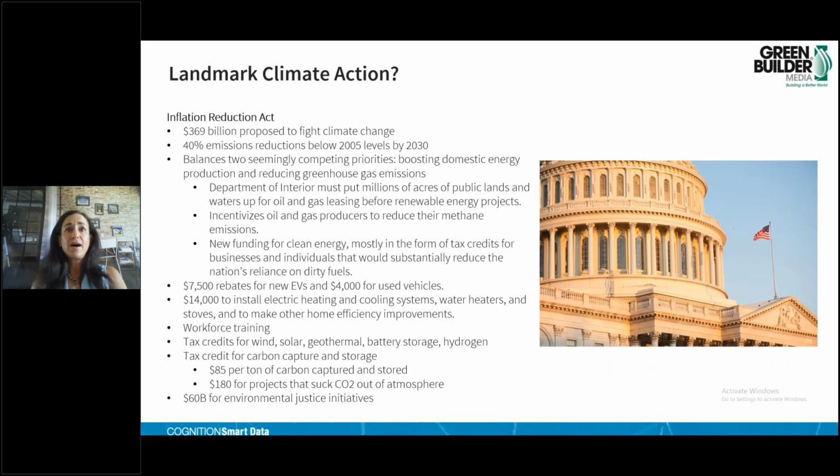Okay, so I mentioned the Inflation Reduction Act. So, after months of negotiations and false starts, Senate Democrats have, we think, come to an agreement, and there's still Sinema, who's a holdout. We're not sure where she's going to fall on this, but if this bill passes, it would invest about $369 billion in American energy security and fighting climate change. So it would be the single largest infusion of federal cash aimed at tackling the climate crisis in U.S. history.